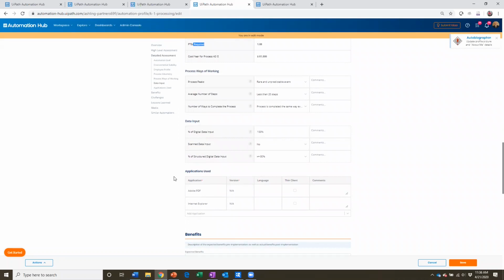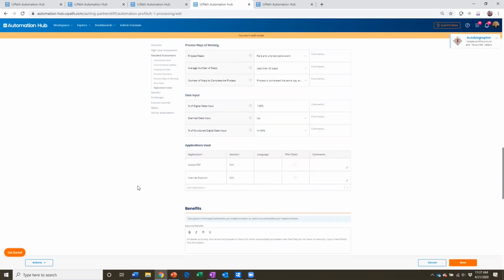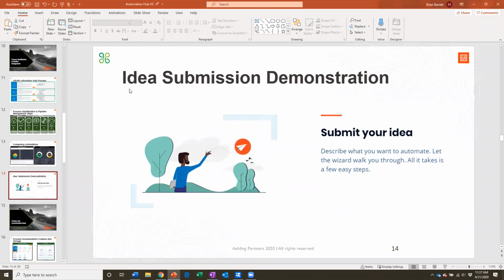Lastly, it talks about the ways of working, like how many steps are performed, gives more questions on the data input, and lastly, the application used are able to be inputted. Now, this does take into account what the admins have added as far as applications used. So if you're not seeing one, or if there's one that's used regularly that doesn't show up, that could be added by the Automation Hub admin. So I hope that provides a little bit of detail on both the high-level assessment as well as the detailed assessment.